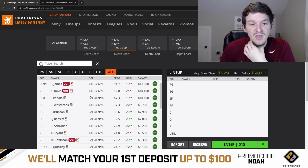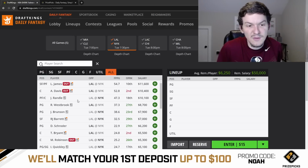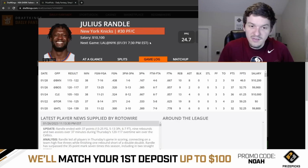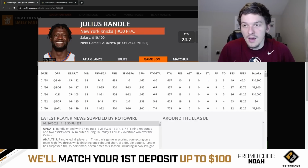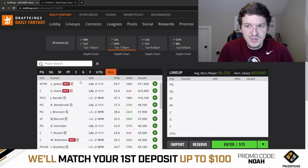Now, on the other side with the Knicks, I think it's a really good spot for these Knicks guys. Obviously, the Lakers play at a fast pace. Their defense has not been that great this season. Julius Randle at 10,100, I don't mind on this slate as a pay-up option. Randle, as of late, has been solid, been playing massive minutes. His per-minute production's been really good. He's been stuffing the stat sheet. I think it's a pretty good spot for him. I think at 10-1, Randle is firmly in play today. Definitely one of my favorite pay-up options, I would say.